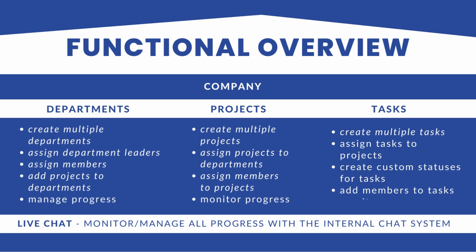At the project level, we can create multiple projects inside of a department. We can assign projects to departments. We can assign members to the projects, and we can monitor the progress of all projects using our analysis board. Next is tasks. You can create multiple tasks inside projects. You can assign those tasks to projects. You can create custom statuses for tasks using a Kanban-like interface, and you can add members to tasks and monitor the progress at all times using the analytics.